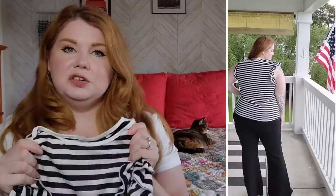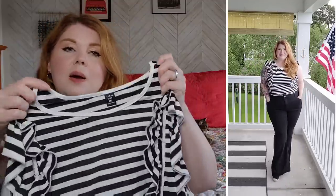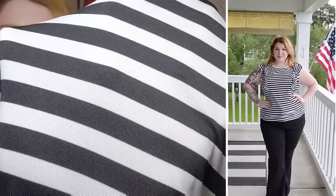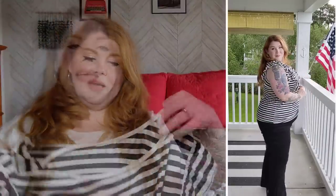So I know a lot of times textures are a little bit of a hang up for people. So I really like to describe the fabric as best I can, because a lot of people may be turned off by this fabric, but it doesn't bother me. It actually feels like it kind of holds you in a little bit without showing everything. It's really hard to explain, but it does have that swimsuit feel to it. It's not shiny, it just has that kind of texture to it. But really, really comfortable. And I think it looked really good untucked, me personally, with these black flares that we're gonna talk about in a second.